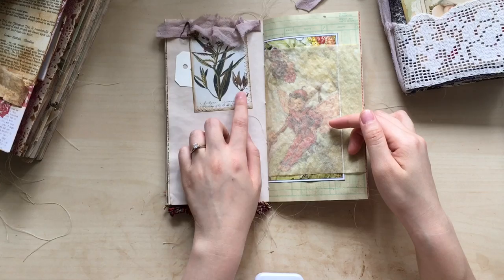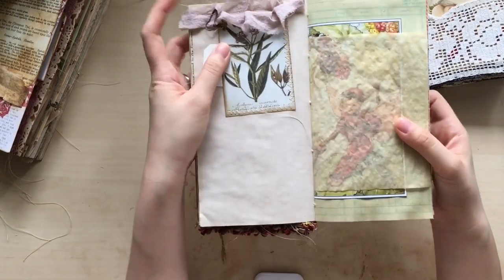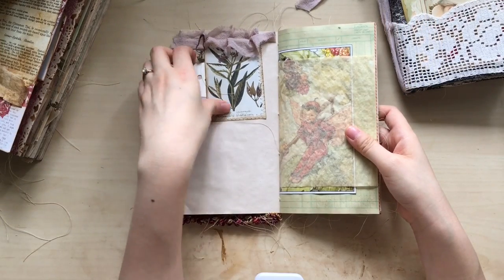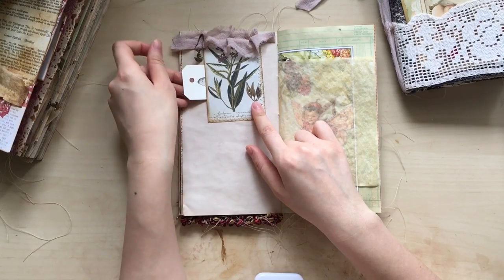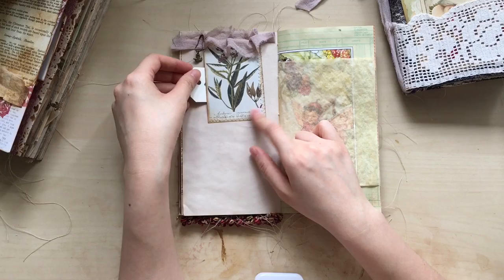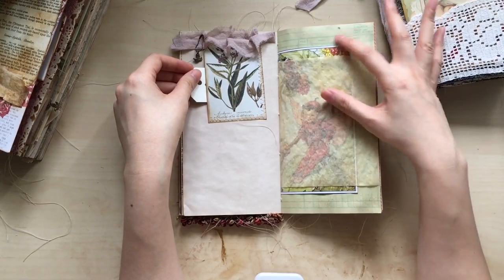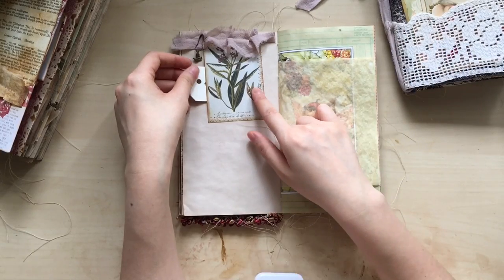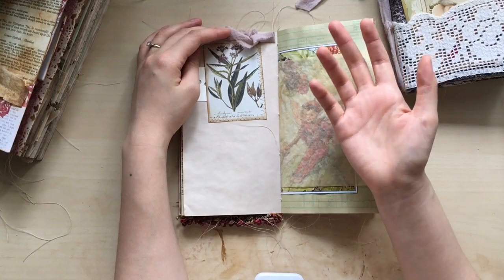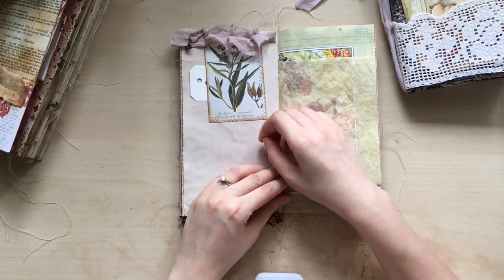And here is another pocket. I have some laces on top with this little garment pin and this little dove charm in here. So this actually is a pocket. It was inspired by Nancy. I remember she had a little pocket on top of her journal as well. So I happen to have those beautiful botanical print paper or print card. So I just stitched them together on the page.